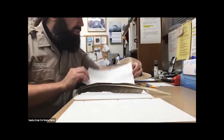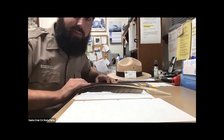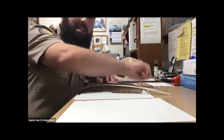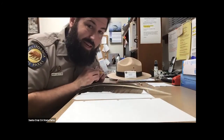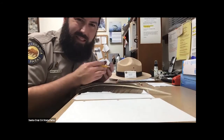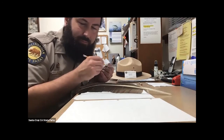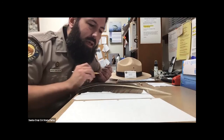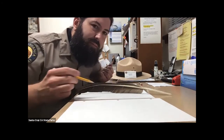So don't get discouraged if your first scientific drawing of a feather isn't perfect. You know the steps, you just need to get the practice. And I'm getting some practice right now with you. Next thing to do, and I kind of think of this as the last step, although scientific illustrators, people that do this for their job, they have a few other steps. But you fill in the smaller shapes.